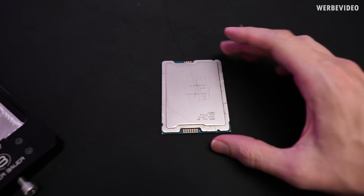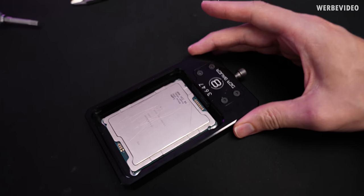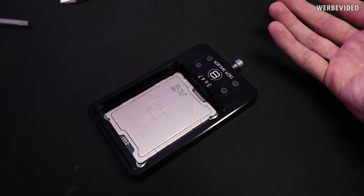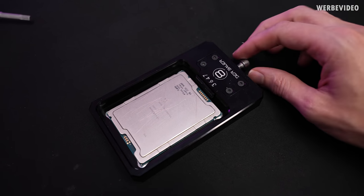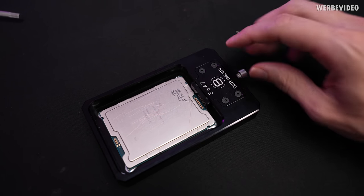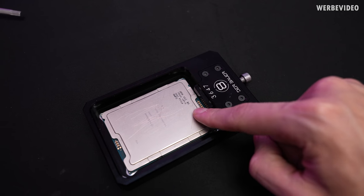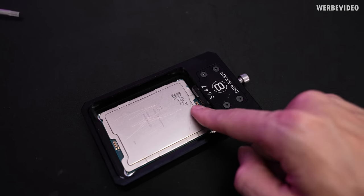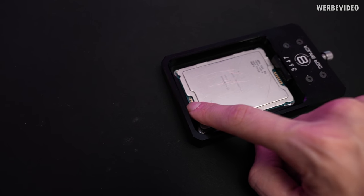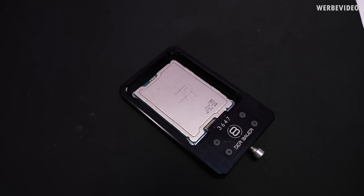But these two areas will also make the delidding process a bit more problematic, because no matter what we are going to do, we will permanently damage the CPU. If we just insert it in the Delid-Die-Mate and turn the screw a little bit, you can see the slider is pushing out from here, and no matter what we do, it will either push on these caps or on these caps right here, depending on what direction I choose to use the Delid-Die-Mate with.